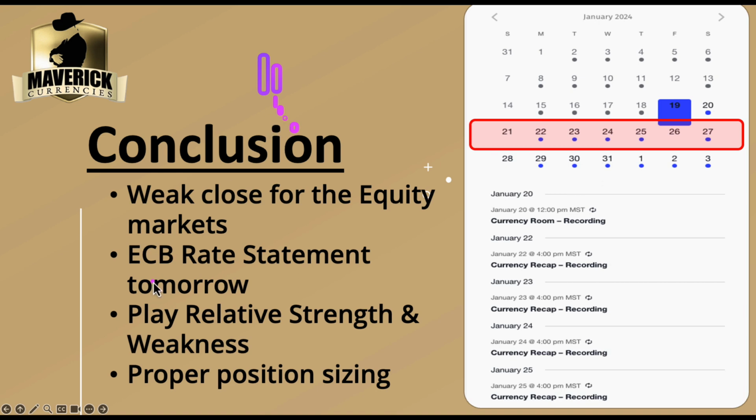Outside of that, the ECB rate statement tomorrow, we'll keep an eye on it. We had the Bank of Canada this morning. I know some traders got some good trades there, so great job. We'll see if we can replicate that with the ECB tomorrow. Outside of that, play relative strength and weakness.